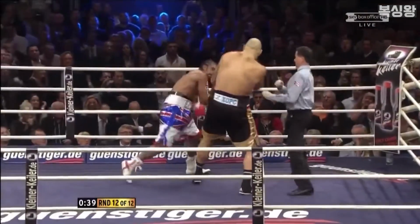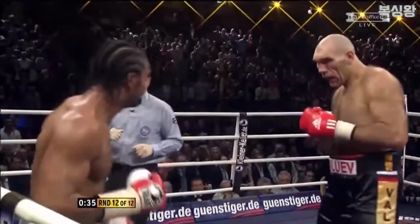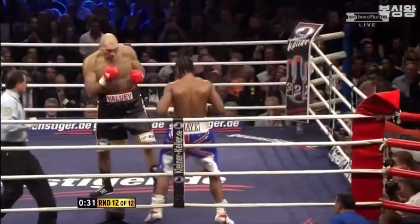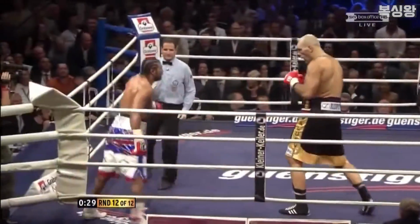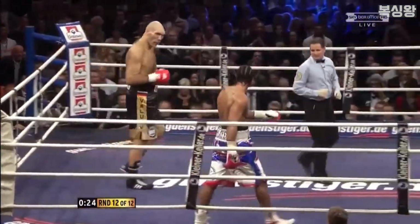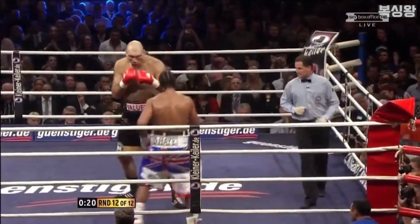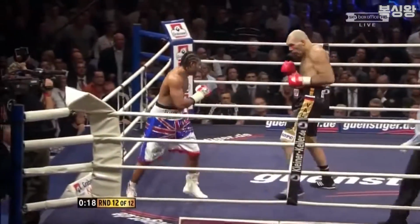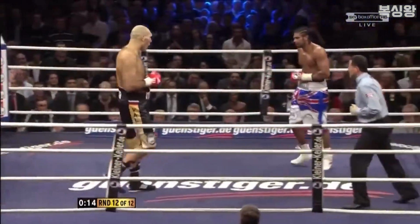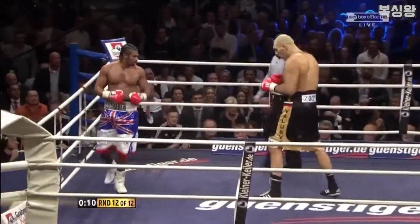And another big left hand from Hay, and a right hand too. He's certainly finishing the stronger here. Half a minute left in this round as Hay has to keep on going for it. He's certainly winning this last round, and he's done this brilliantly. He should be giving it everything here. He's away from home. He must know the only sure way of victory here is knockout, and he's shown he's got the power to achieve that. He's going for it. He had the giant tottering, but not falling.